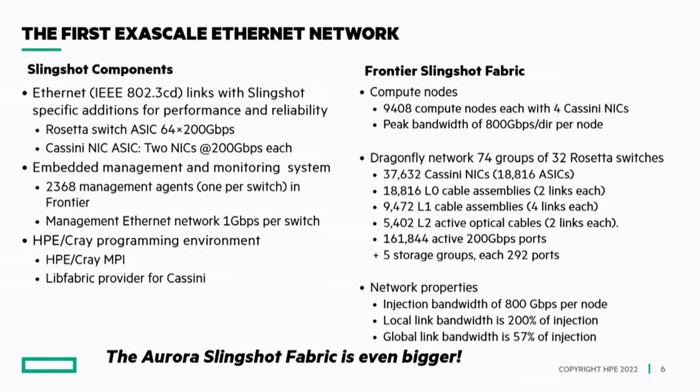And that's why it's a lot of work to get the first one of these up. There's a lot of components, and when you buy whole truckloads, literally, of components and bring them in and plug them in, some of them don't work. And the Aurora fabric is going to be even bigger. I think you said 9,000 something nodes and 8 endpoints a node, so it's twice that.